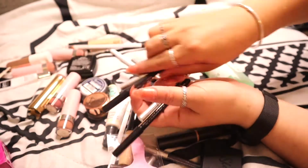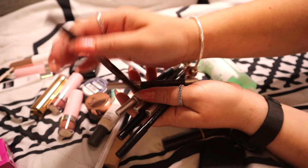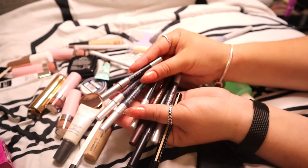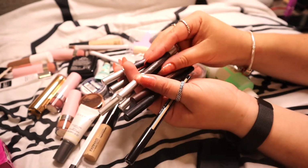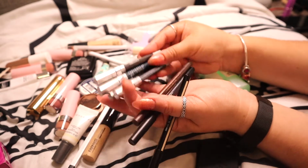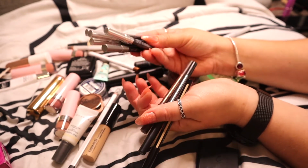I got a whole bunch of eyeliners here that I am actually going to toss. Let me see. The ones I'm going to toss are these Urban Decay ones. They're too old. They're extremely old. So these I am saying goodbye to. This is a beautiful formula. These Glide On eye pencils. They're a beautiful formula, but I got this in a Christmas set years ago, so it's time for me to say bye.